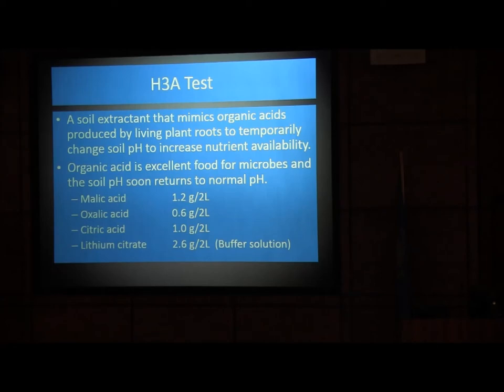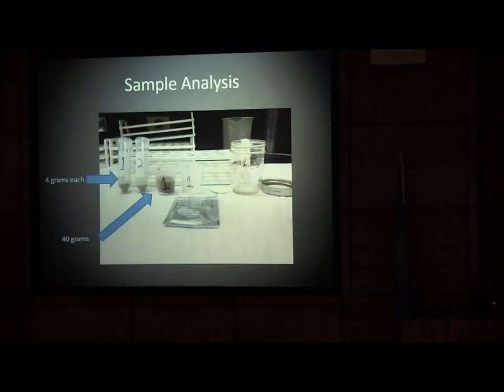But the malic acid, 1.2 grams, oxalic, 0.6 grams, citric acid, 1 gram, and then it's buffered with lithium citrate. It's kind of interesting that he says some of that on that other side, the buffer solution here, but he has to do that. But 1.2 grams in 2 liters, that's 1.2 grams in 2,000 grams of water. So it's a pretty dilute solution. And then 0.6 gram per 2,000 grams of water. And so that's the extract that we use.